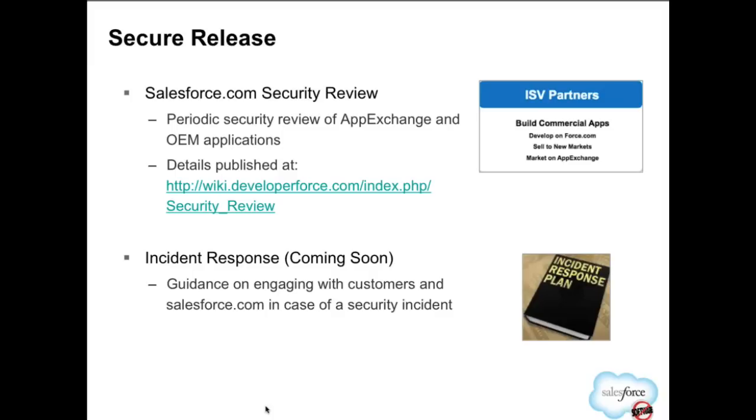Also, if you're coming up with a SaaS solution, you're managing data for your customers, it's critical that you have an incident response plan in place. An incident response plan is where you have your plan in place for engaging with customers and with Salesforce.com in case of a security incident. You want to be prepared for the worst, and this is where we want to help you out. We will be, in the near future, providing you with some documentation around coming up with these plans as well as templates and best practices. So please keep a lookout for that.